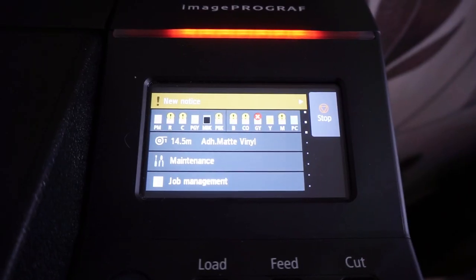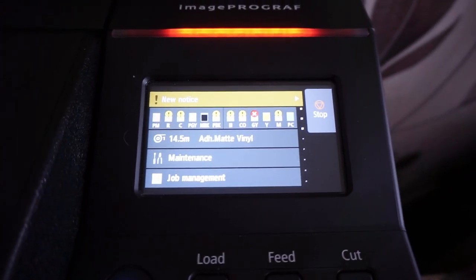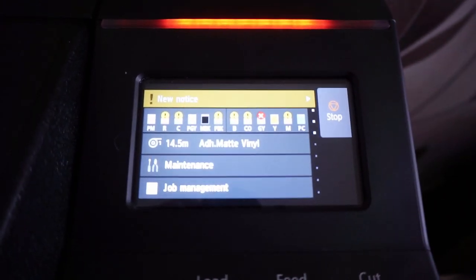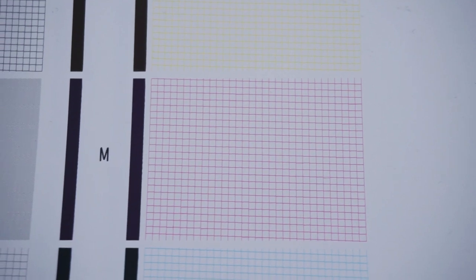I'm also really low on ink. I actually ran out of grey ink because I've been doing so many cleanings. And ironically, the ink that is not low, the MBK, is the one that I'm having issues with. If you can see these jagged lines, these are what you're not meant to see. I don't know how clear it is because I'm wobbling the camera, but it's meant to look like this, nice and clear.